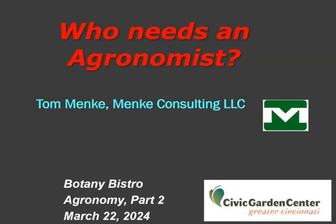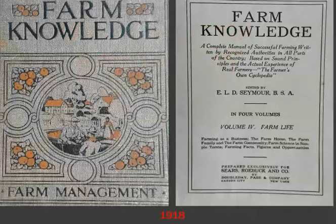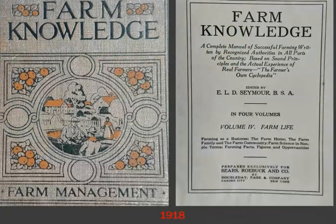One of the things that perhaps got me started, my grandfather was a teacher and also had a farm where he raised poultry and had an orchard and raised flowers and had acres of tulips. Now, he died long before I was born, but I did end up with some of his books, and one of them was called Farm Knowledge. This was printed in 1918 by the Sears Roebuck and Company.